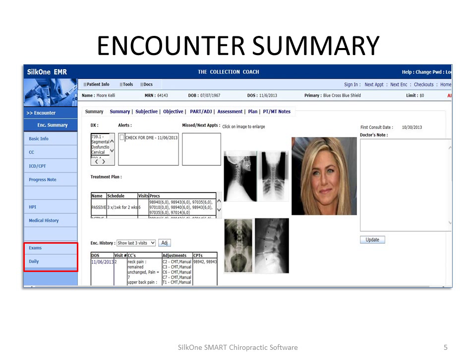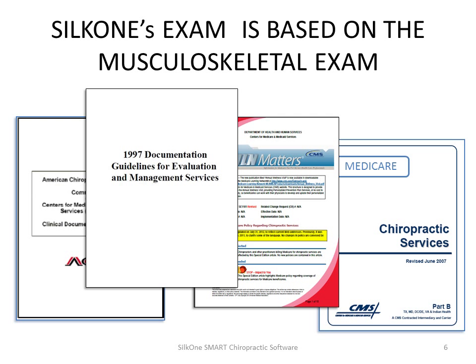It's important to understand how documentation works from an audit perspective. Examinations and daily notes are separate CPT codes. As such, they have to be documented separately. SilkOne is built this way because of the guidelines.